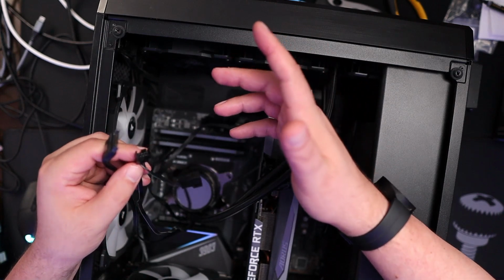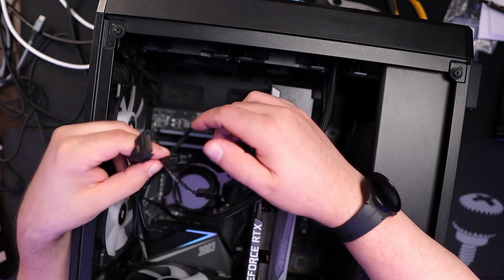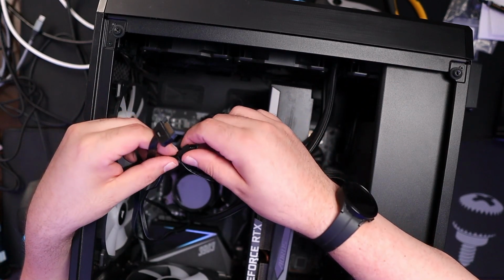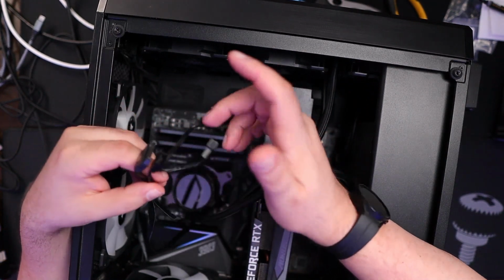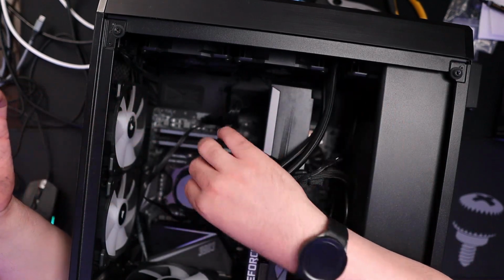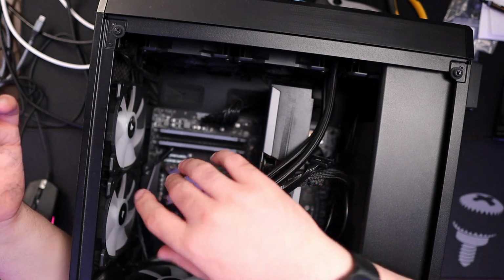Actually, wait a minute. That one's for the pump. Oh, this is for the speed for the fans, the control for the fan speeds. So yeah, you need a bunch of different things for an all-in-one cooler, especially when it gets advanced like this, when you have a screen. If you don't have a screen involved, you have a lot less cabling, so I recommend not getting one with a screen. It's really annoying.